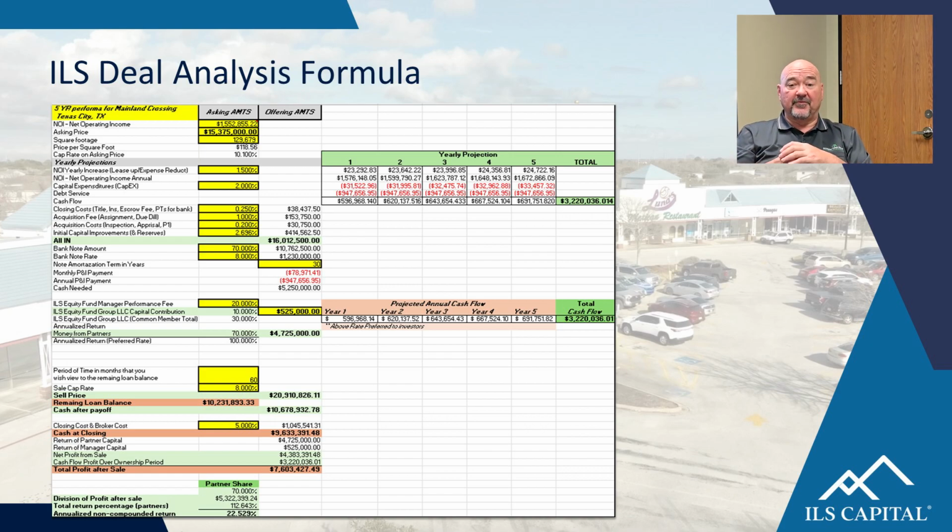We have a fund management fee of 1%. That's 1% of the capital invested. Here's another caveat to assumptions. Don't ever assume that a 1% fund fee and a 1% fund fee are equal. You should also ask, 1% of what?